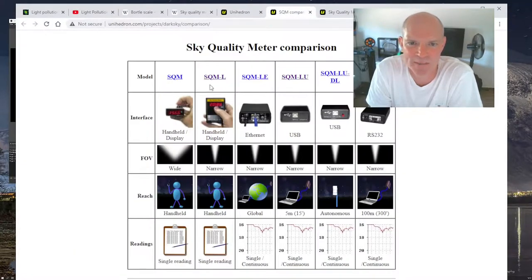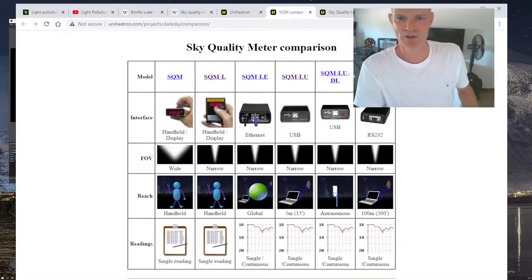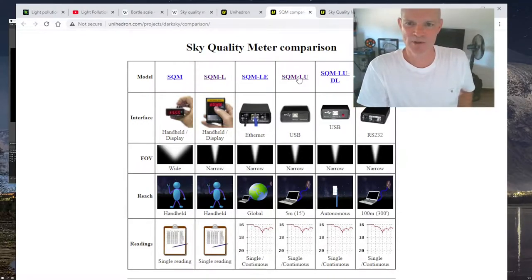And if we compare them here, you've got the handheld, and the wide and narrow beam fields of view, which makes a big difference to actually monitoring the sky quality, and also whether they're handheld units, connected units, or fully autonomous data logging units, etc. So the one I decided to go for was the USB-connected model, the non-data logging one, because it will be hooked up to a laptop all the time inside the observatory.